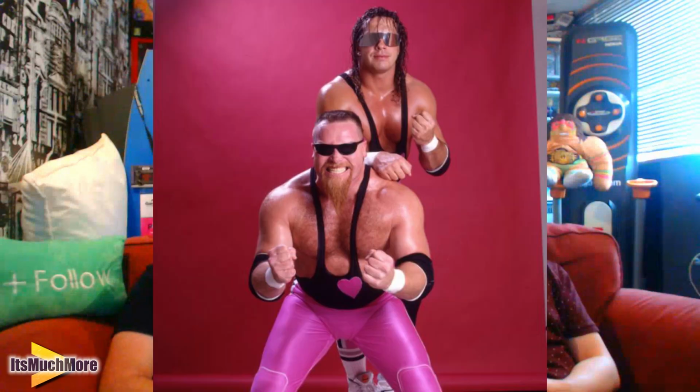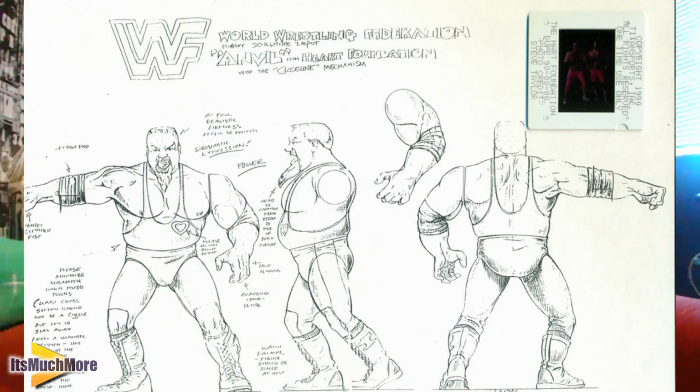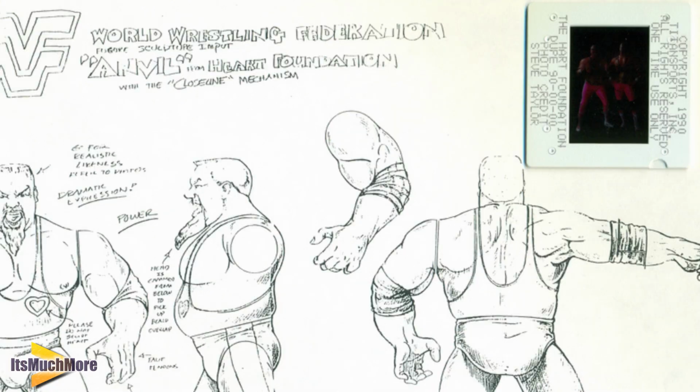So originally, prior to them making the series for Brett, there was going to be the Hart Foundation. As you can see on the screen now, there are some drawings here for Jim the Anvil Neidhart in the Hart Foundation attire. So there definitely were plans for them to make them a tag team, and we could have seen them in a tag pack.